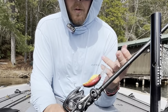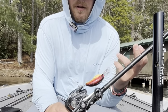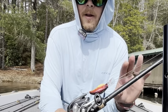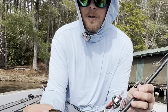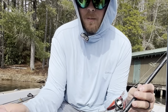I'm rocking 14 pound on this one right now just because of where I was at. I was fishing down at Lake Eufaula and I wanted a little bit bigger line. But normally I have 12 pound on this for sure, on both these setups. And then for the square bill, I might keep it on lighter line at first, but when those fish start getting up around cover, that's when I bump my line size up to that 15 to 20 pound.